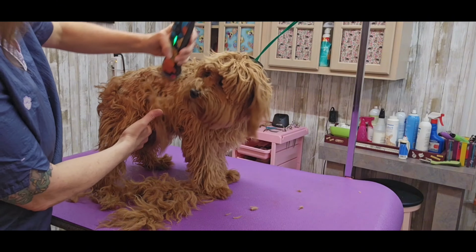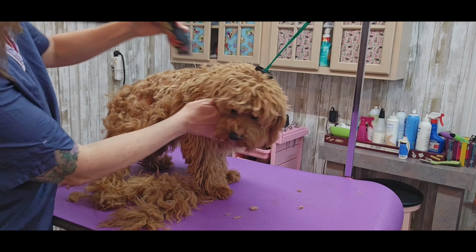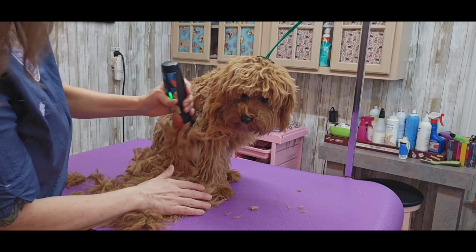I'm using a number 7 blade. It's nice and short. That's what the owners want. That way it'll last longer.